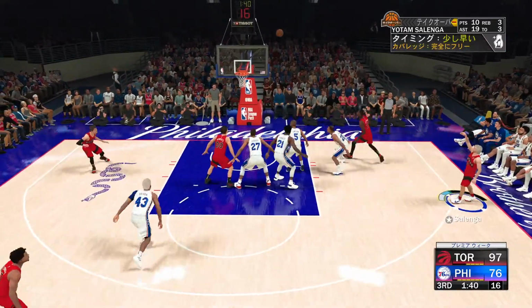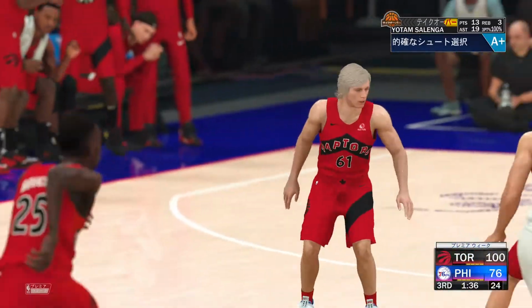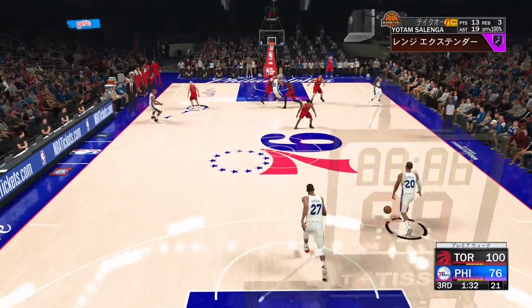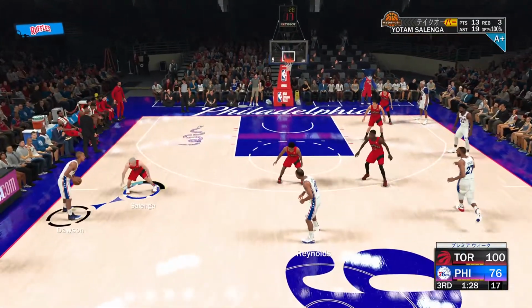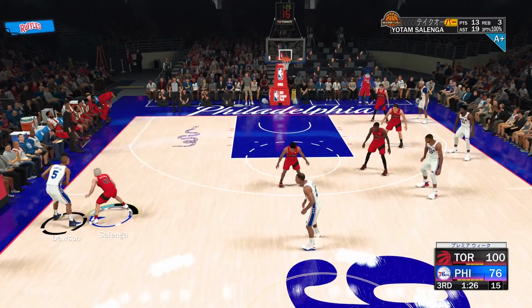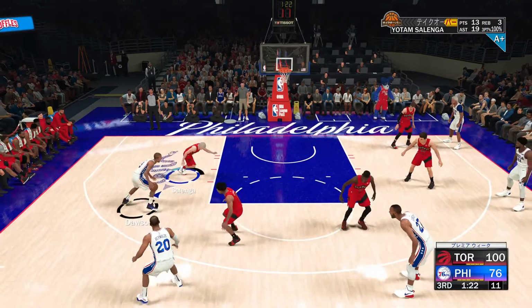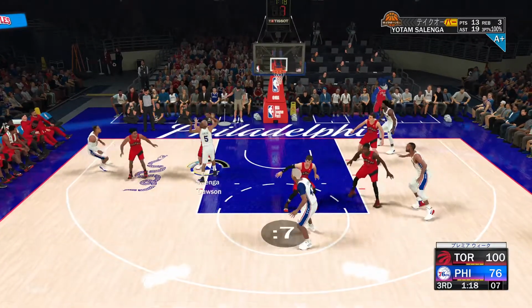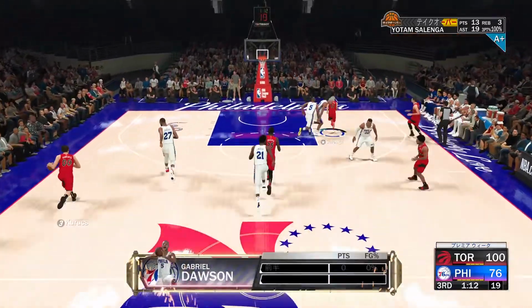And a wide-open look for Junior. That's in, coming off an assist from Lowry. Lowry's got his 4th assist with that last one here tonight. Philadelphia's gone 4 of 6 from three-point land since the start of the second half. Passes to Dawson. Karuch grabs the board. Karuch has got his 4th rebound with that last one here tonight.